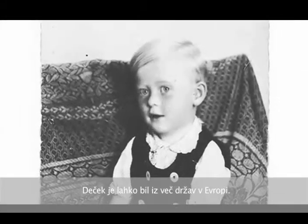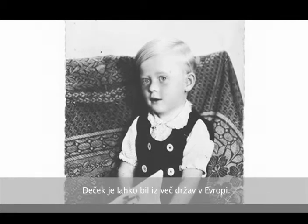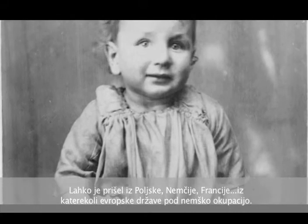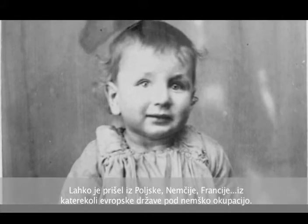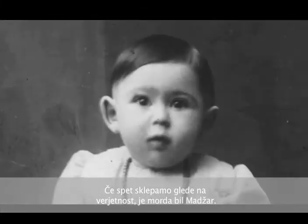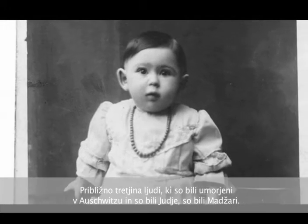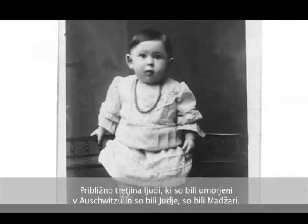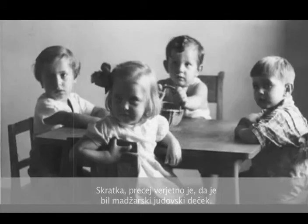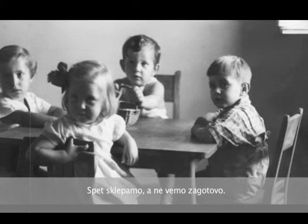The little boy himself could have come from so many places in Europe. He could have come from Poland, from Germany, from France, anywhere in German-occupied Europe. Again, if we're talking probabilities, then perhaps he's Hungarian. About a third of all the people murdered in Auschwitz, the Jews killed in Auschwitz, were Hungarian. So it's quite possible that he's a Hungarian Jewish boy. But again, this is tentative, we don't know this for sure.